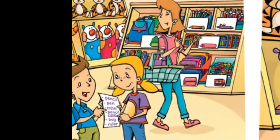Back to school. Summer vacation is over. It's time to go back to school. Sue, Jay, and Mom go to the supermarket. Let's see. What do we need to buy? Here's the list. Pencil, pen, eraser, pencil case, bag, ruler.